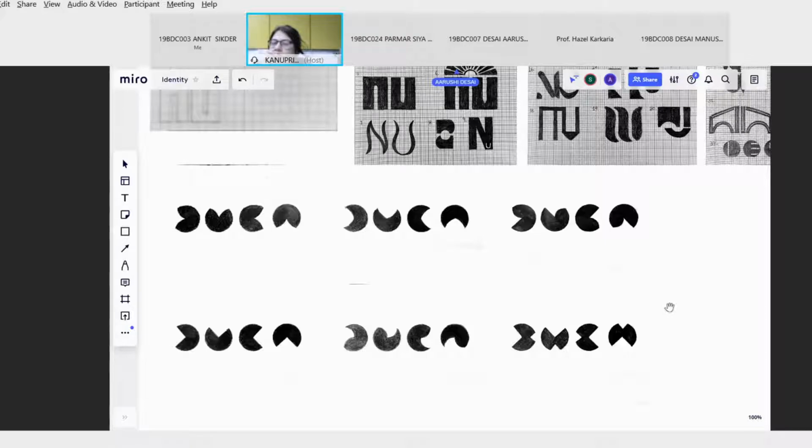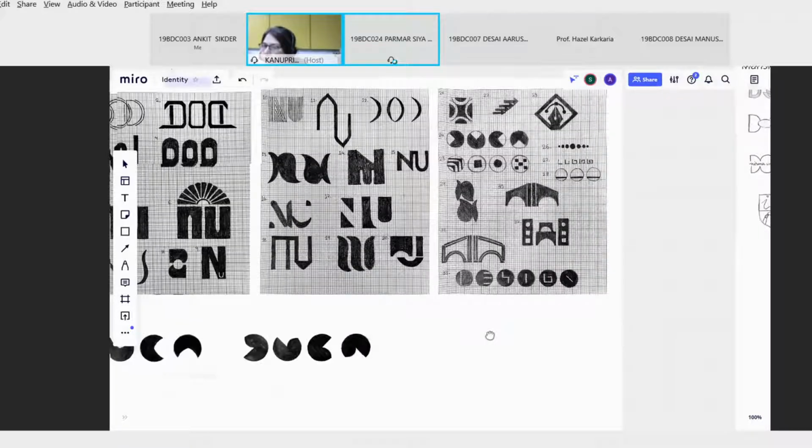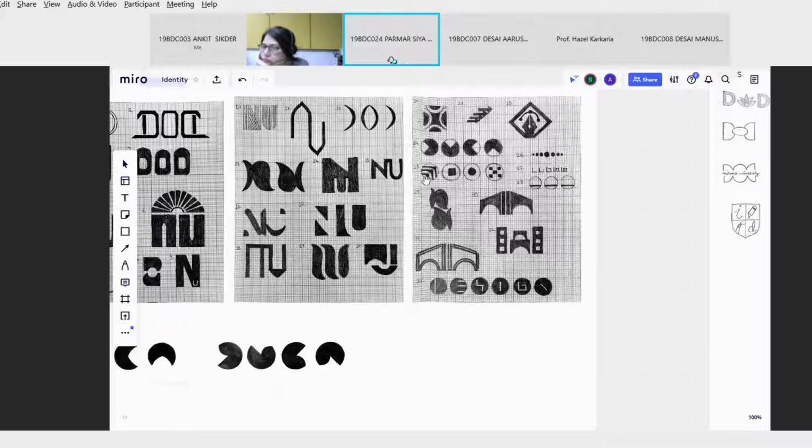Can you show us the other options also which you had earlier? Yes, ma'am, sure. The other one was the 25th, but only the first circle of the 25th exploration. And then the other one was the 30th one, which is the architectural form of the Nirma building. And ma'am also told me to explore the 33rd one, so I did that one also. So basically, you've not explored all that way. No, ma'am, I have explored.